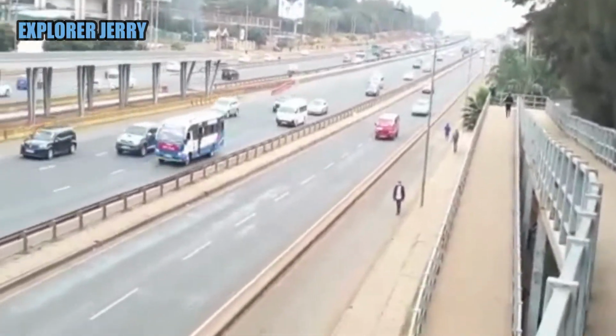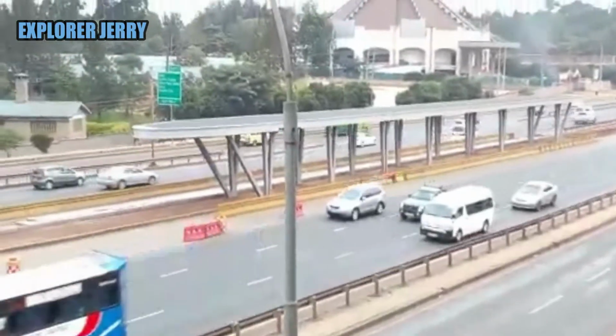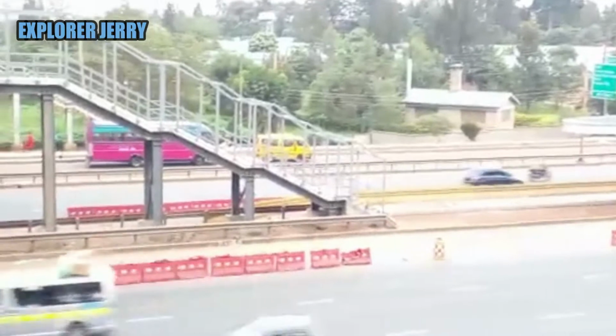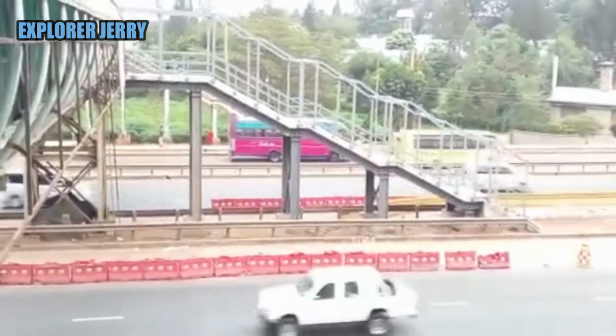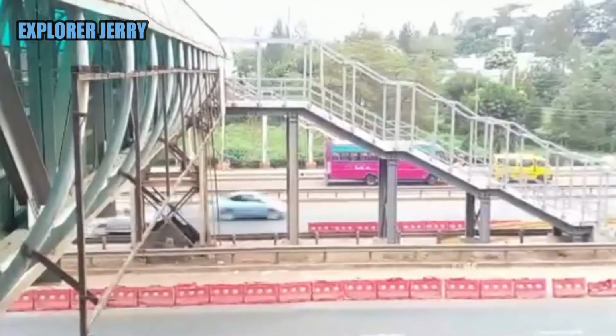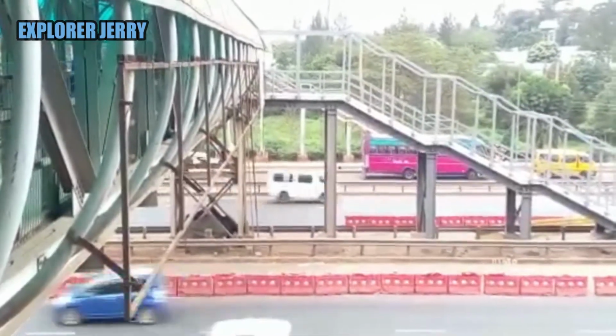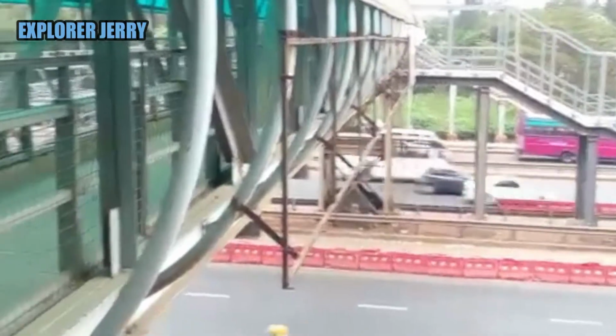So the BRT concept aims to decongest the city of Nairobi and reduce travel time. And so far, works on designated BRT stations are already ongoing at Safari Park, Roysambu, Clayworks, Kahawa Barracks, and Kenyatta University.